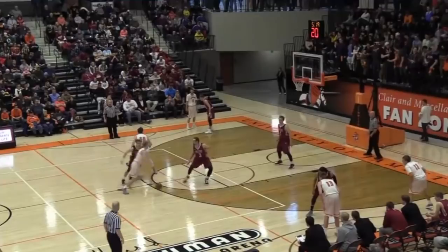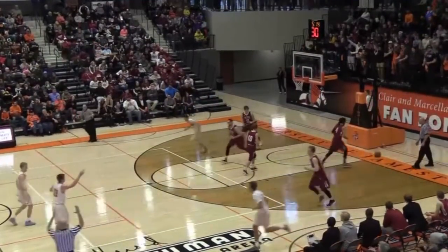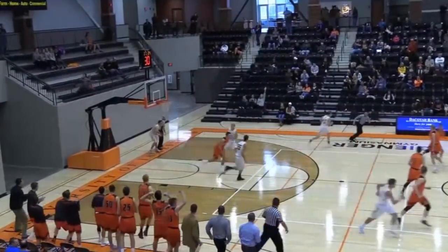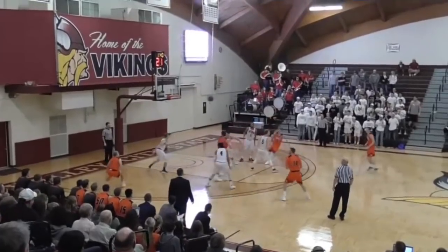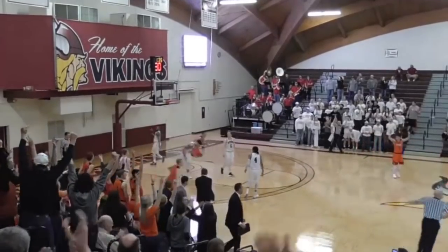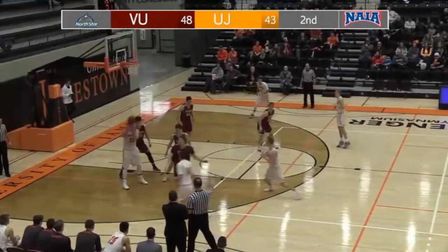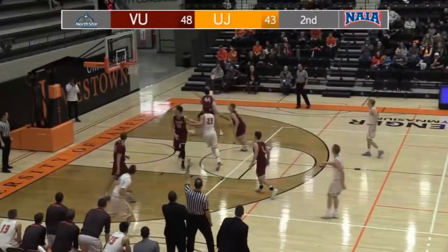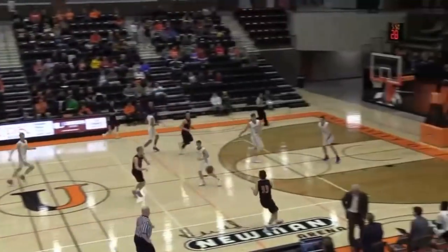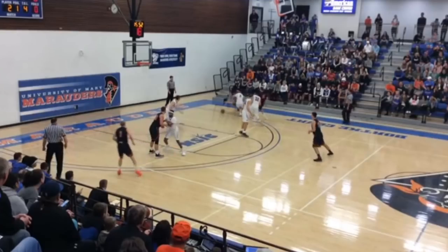5:20 to go here in the first half. Overweiser kicks to the corner. Ruther wide open three. There you go. That goes off the front rim, and that's the first missed three of the ball game. And Carter Keller's gonna pull and pop in Jamestown.